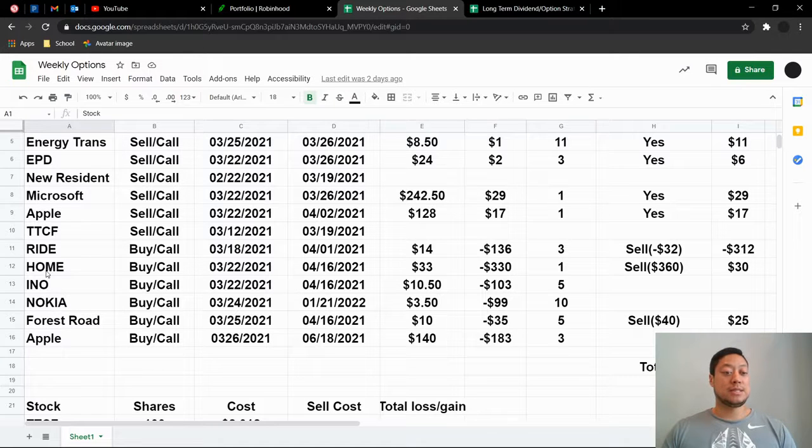So the next one is at home. I did buy a call, $33 strike price. If I would have held this one an extra 3 or 4 days, I could have doubled what I bought it for. But I did make a quick $30 off of it, so it is profit. Like I said, I wasn't trying to be greedy. Once I saw it went down, saw the profit, I just ended up taking it.